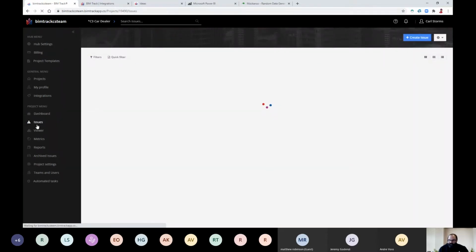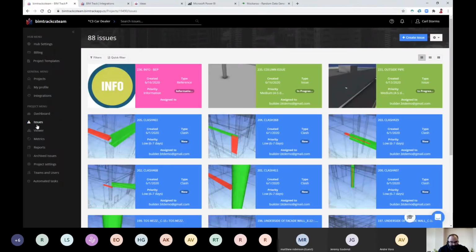The issues themselves, the bread and butter, as the case may be. I click on the Issues tab, and I have access to all of the issues. Now, in this case, we see we've got 88. I might not want to scroll through them all, so we can always go up to our little search icon and look for a specific one, whether it's by issue number or by name.